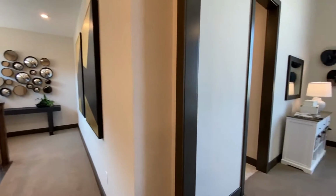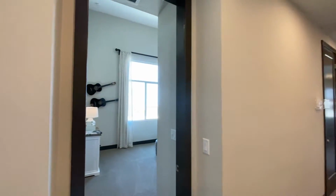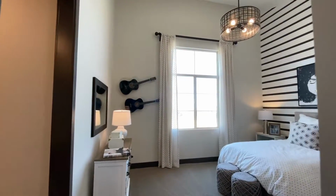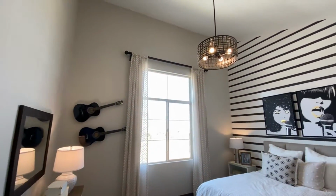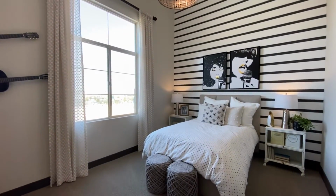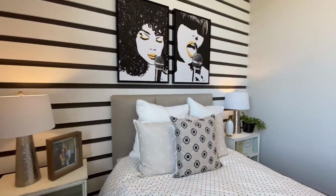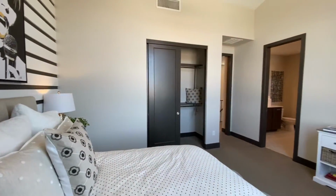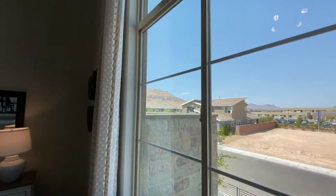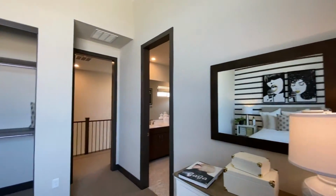And right here, we come into this room. Now, I just want you to see something, how crazy this model is. These ceilings are 9 feet tall. When you walk into this room, it's vaulted and it is probably 13 or 14 feet, maybe even higher over there. This room is very, very spacious. So let me just turn you around. This is a junior suite. It even has an ensuite bathroom, huge window. You're right across the street from the school.